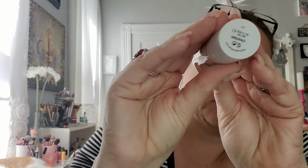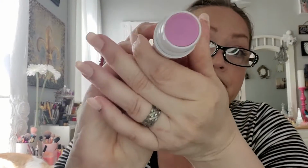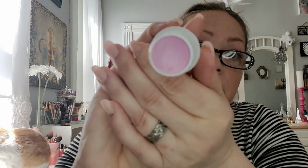There we go. Ready, Set, Jet Beauty Baton. I wouldn't take the end caps off because that's the only place that says what each thing is, and I'm not sure that I would remember. Okay. The cleanser is clear, which is why I would have a hard time with it. And then the blurring primer is a pinkish lavender color.